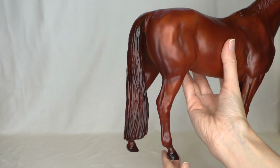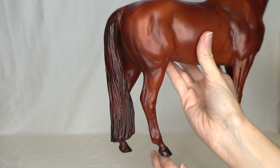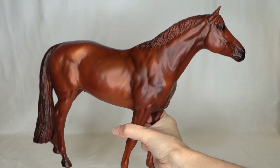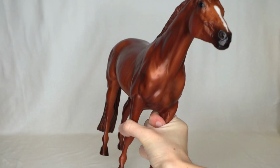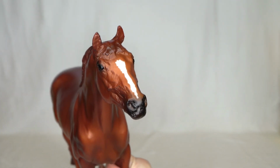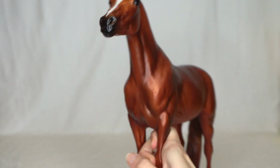And this is the version that has the nice, long, newer tail that they added to this mold a while ago, which I really love. It's such a pretty tail. And I just really like this mold. I think he is so cute and sweet. He is so adorable, and he also has that nice little white stripe down the front of his face.